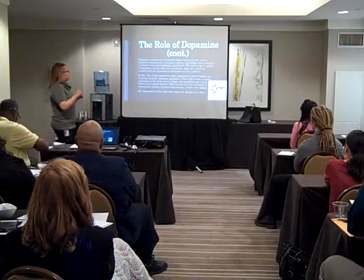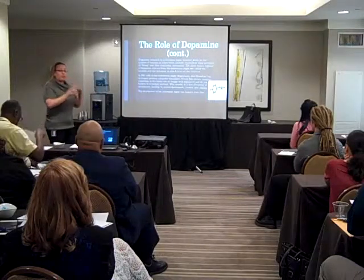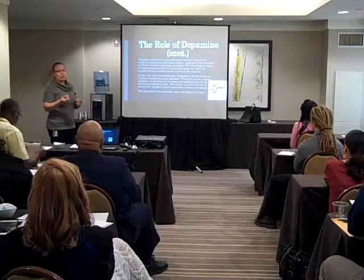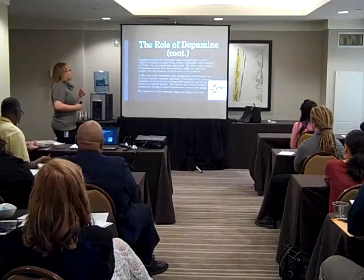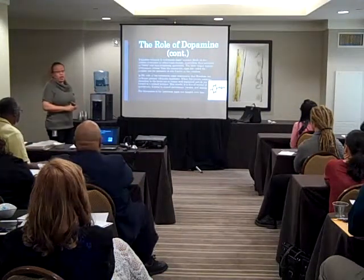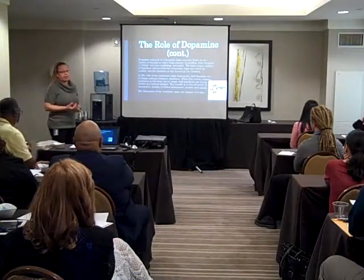Now, once the dopamine is produced in there, it kind of has its freedom to bounce around to different areas of the brain. However, all throughout its movement, the substantia nigra is controlling where it goes. Now, just like any other neurotransmitter, the dopamine tends to navigate to two specific parts of your brain. And those two specific parts of your brain are the caudate and the putamen.